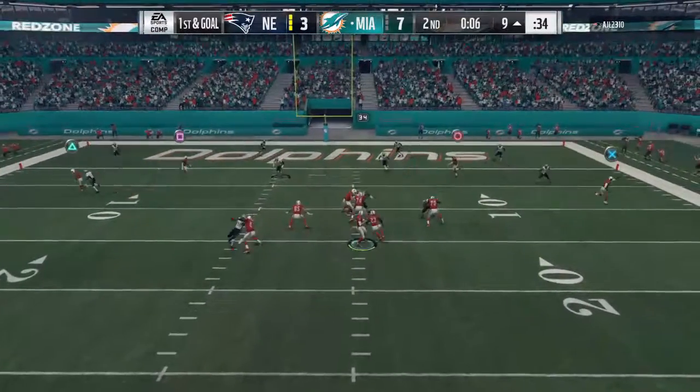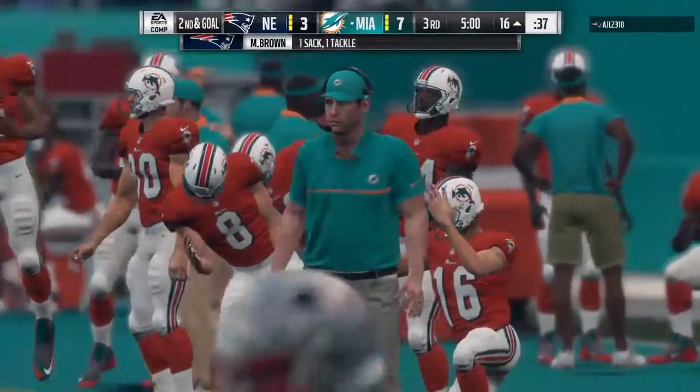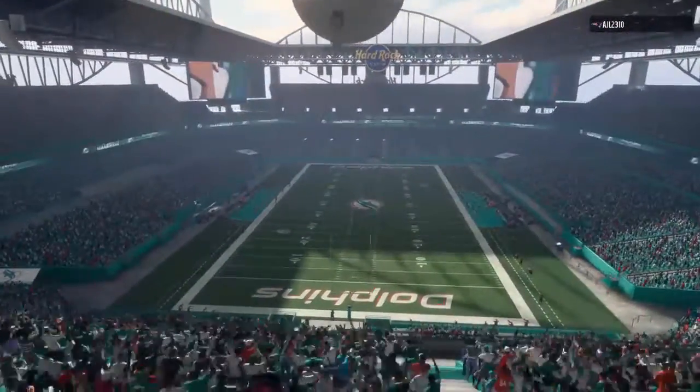From the gun, it's Cutler. And they're going to get him. They bring him down to the sack back at the 16-yard line. So 2 quarters down, 2 remain. Charles and I return after the break.